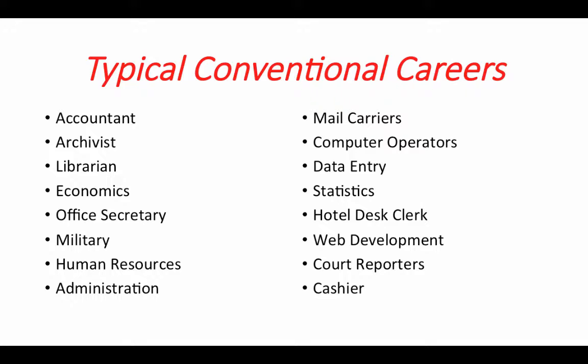Dealing with statistics, hotel desk clerk, web development, typing code. If you think about putting in an email address, if you have one little letter off or one period off or a backslash when it's supposed to be a forward slash, you will not get the right web page. Court reporters, and obviously being a cashier. If you buy something for $2.80 and you gave them a $20 bill, you're going to want to make sure you're getting $17.20 back. You can't just give them $15 or $16. So these are typical conventional careers.